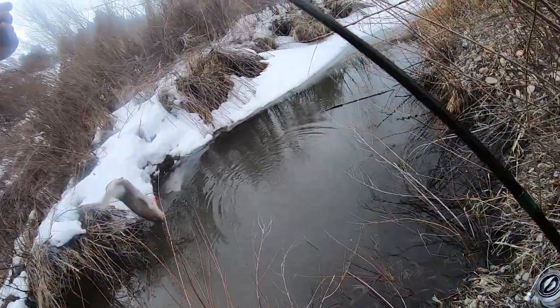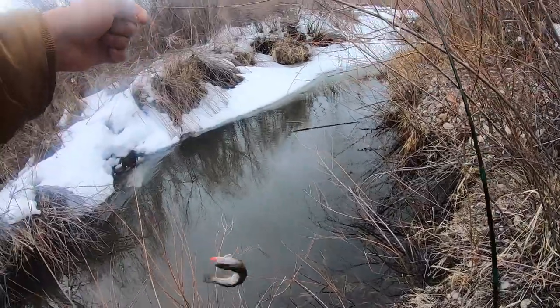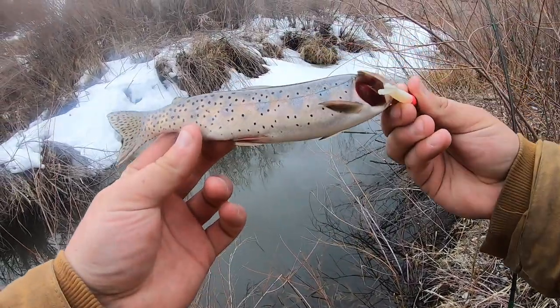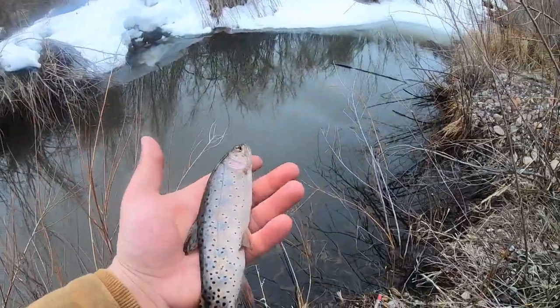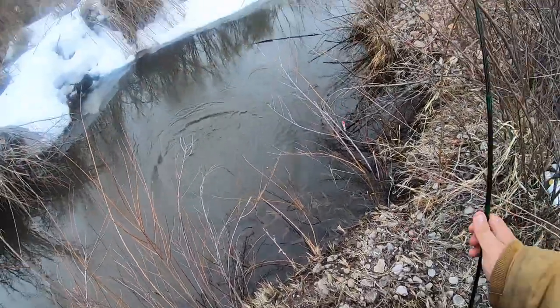This fish has swiped at it, I'm not even kidding, like 10 times. My gosh. Well, I won in the end, on that Euro Tackle tube. Heck yeah. Nice little cutty. First official catch of the day. All right. Here we go. Toss them back.